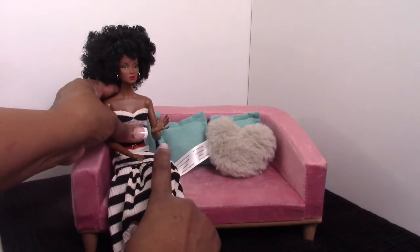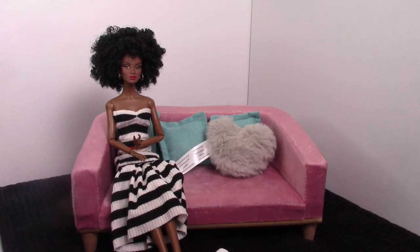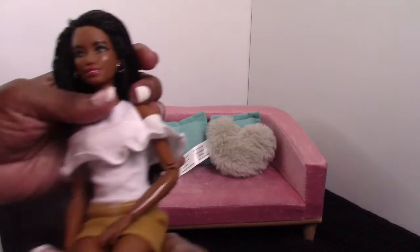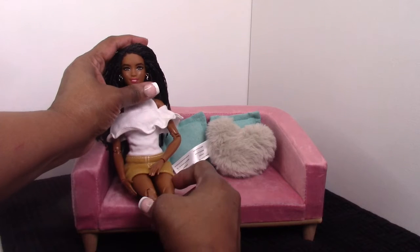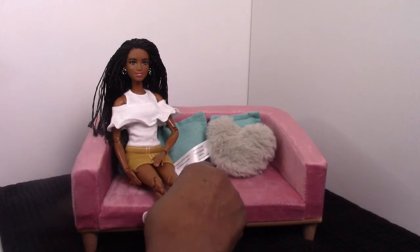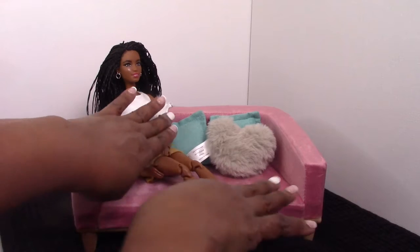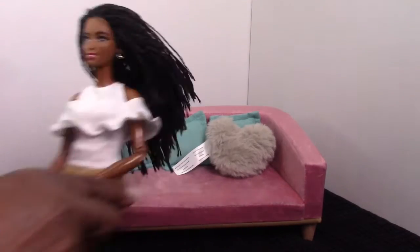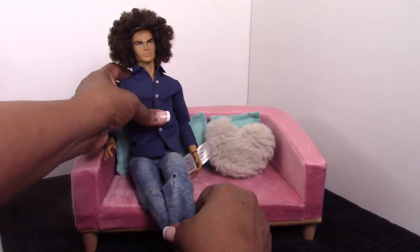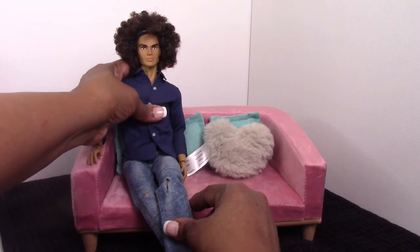Okay, so we have Poppy Parker's friend Darla sitting on the sofa, just to show you the scale of it. Then we have classic Made to Move Barbie. Not too bad. Put her feet up and she's lounging. And then we have Kieran, Fashion Royalty, Ham's. Pretty good size sofa for him as well.